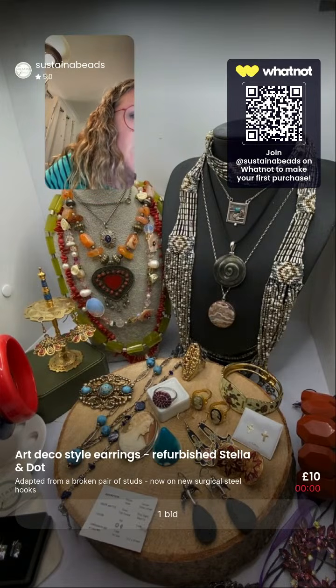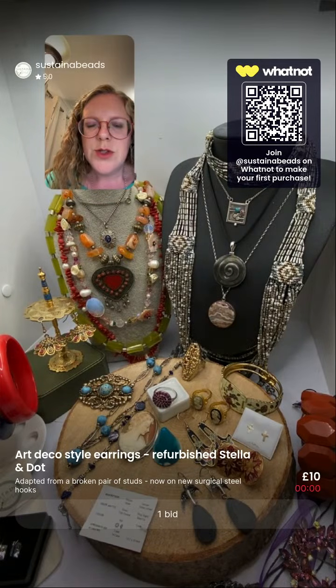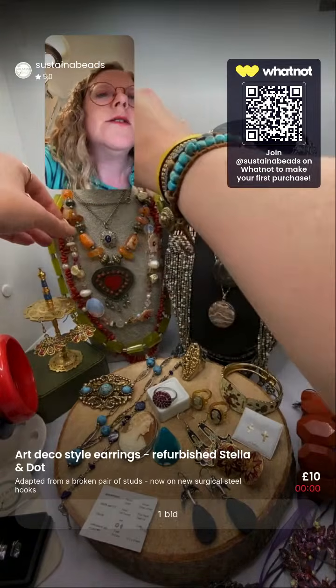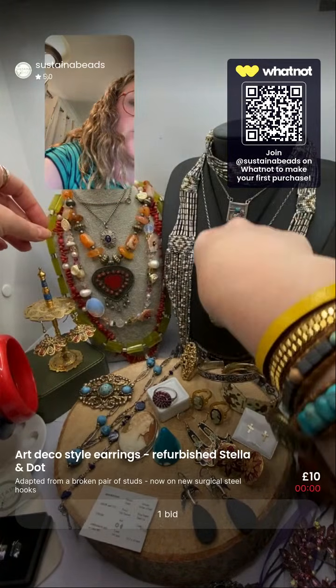Should we go more earrings? I never know what order to do things in. Should we go for a necklace? Let's bring that one down so it doesn't fall.